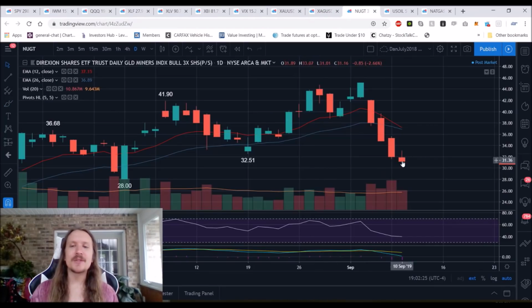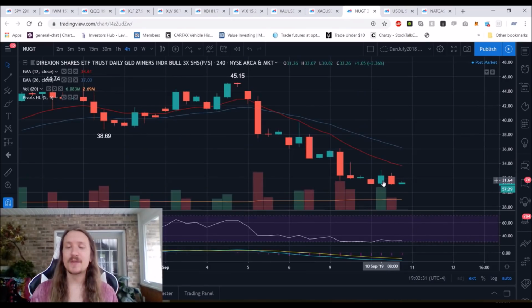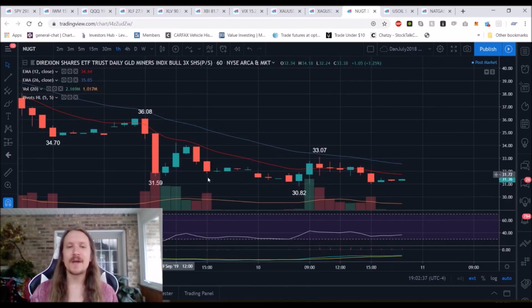So the bull miners, there's our close at the low of the day. The 4-hour RSI cooled off a little bit with the bounce this morning, but it's still on the verge of oversold if we do see another leg down. But strength, first thing, we hit a low of 31, we got up to 33, so a nice little 5%, 6% move. And have to see a trend change on the hourly before we can have any confidence in NUGT.